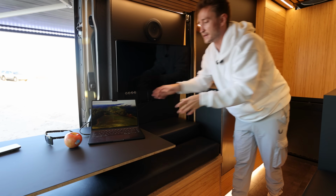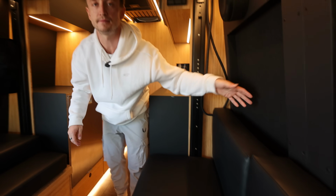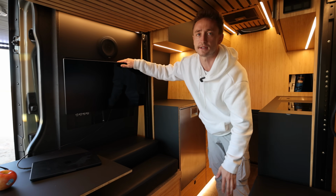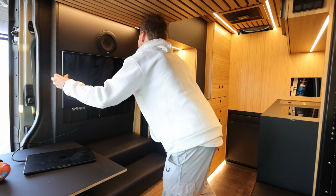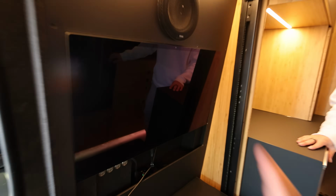So the goal is really to be able to take your laptop and clamshell it right here and leave it here charging full time. And then you pull out your keyboard and your trackpad that are wireless, and you have full access to your computer. It's just a really nice display, and that just flush mounts right into here, so you can just tuck it right in there. And that's it. Honestly, when I was in here earlier, I forgot it was there.